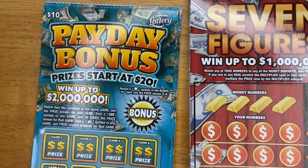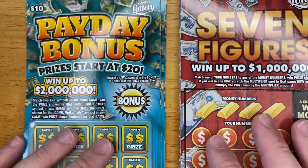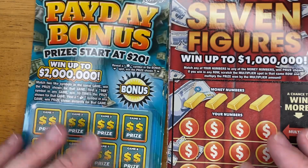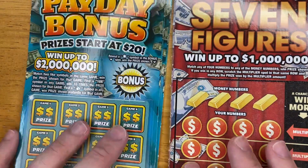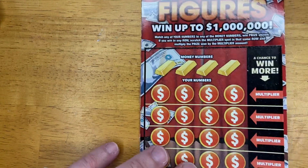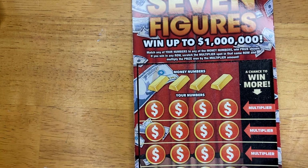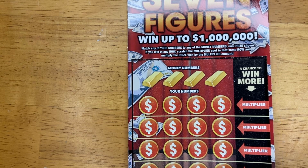As you saw in my community tab, I did buy a book of each. So we'll be doing these tickets for the next couple of days just to see what we can win. If we can win anything, we'll go back to mixing tickets up after these two books are done. We're going to start with the seven figures today. The seven figures, we did start off at zero and we ended up on seven. And the payday bonus ones, we started off at 59 and went to 55.